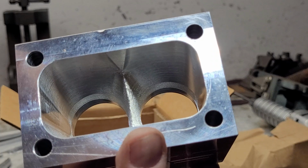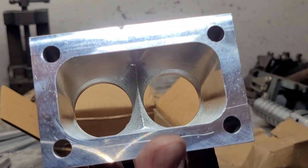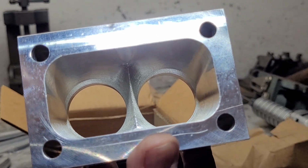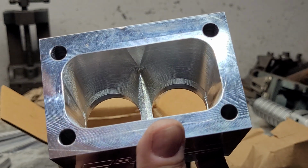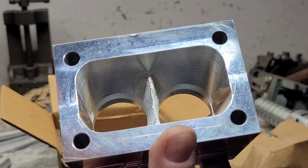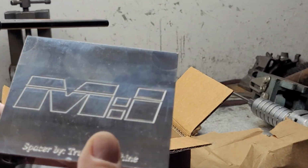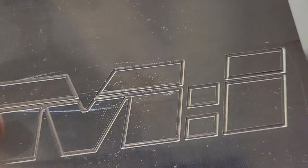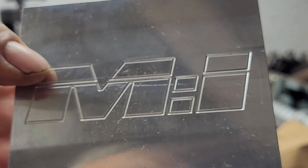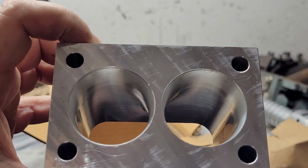And like we've talked about before, venturis can be more than 100% efficient if they're done right. So I'm very interested to see how this goes. Awesome. I think I'm going to make this just a short little quickie on the spacers, and I'm going to do a little playing on them tonight, and I'll let you guys know this weekend how we did.